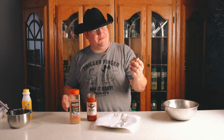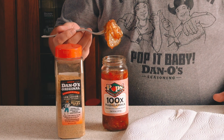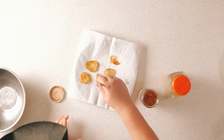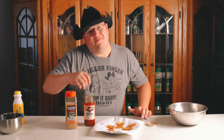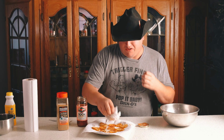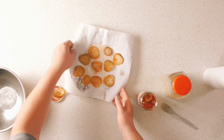I can feel the heat coming off the top. You can smell the heat. Look at these things. I mean, you can see the heat on them. Get your best looking pickles here. We're gonna dry these suckers off before we bread them. We're gonna dab the top of these bad boys. You guys, the smell coming off these is ridiculous. I can taste the heat through my nose. Now we're gonna let these sit here, dry out.